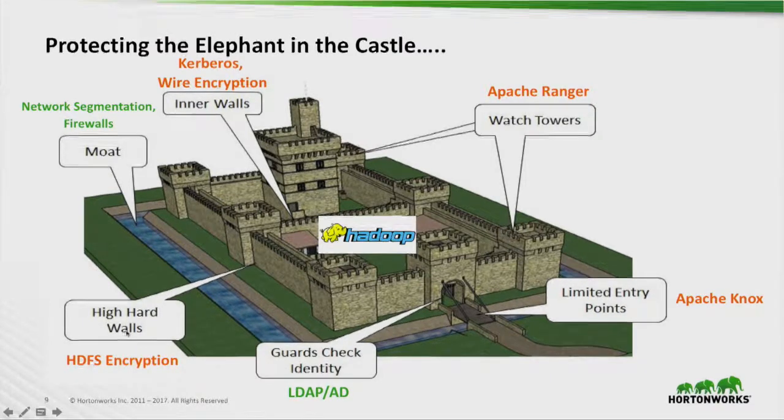Once you have that, you also want to guard your entry points into your castle. So you have those drawbridges out in front. That will be Apache Knox, which authorizes, from a gateway perspective, the different traffic that's coming in, whether it's API or UI requests. At the front door, you have your soldiers who are checking your passports or visas to get into the castle. That's your LDAP and AD that does your authentication. And all around the castle, you have your watchtowers, which is Apache Ranger, authorizing who's coming, who's going, what kind of audit events, and who's accessing what. So that's the picture there.